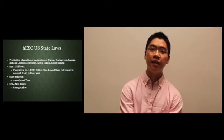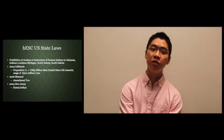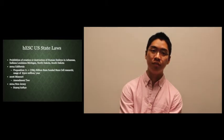Let's look at the United States state laws regarding human embryonic stem cells. Arkansas, Indiana, Louisiana, Michigan, North Dakota, and South Dakota all prohibit the creation and destruction of human embryos. In California, Proposition 71 was passed in 2004, which allows $3 billion in state funding for stem cell research, allowing annually $300 million for stem cell research.